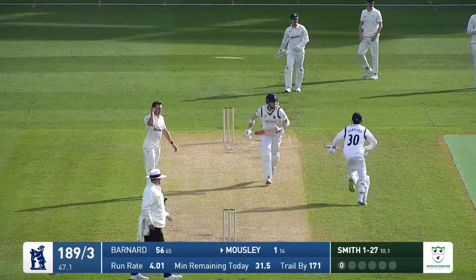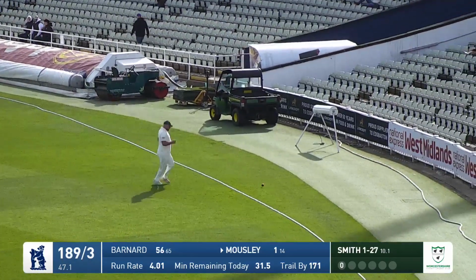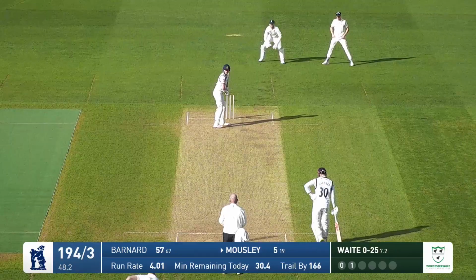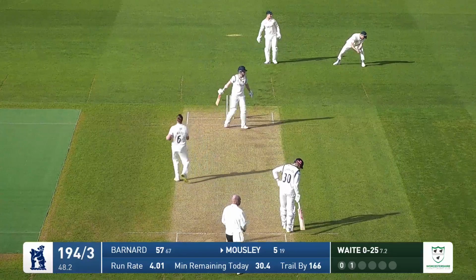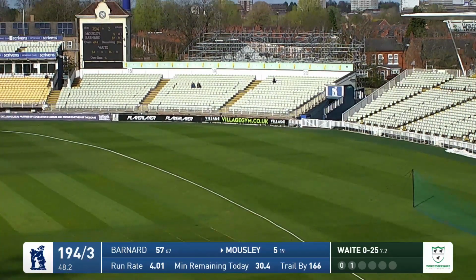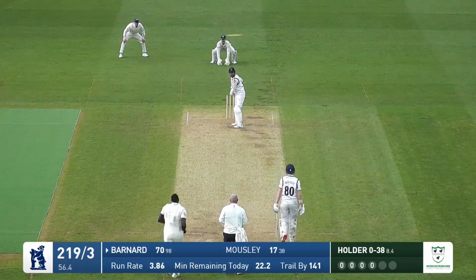It's pushed to the offside. It's pushed past the fielders. It may well go all the way to the boundary rope. Chasing Joe Leach can do nothing to stop that. Here comes Waite, and this is hammered through backward point for 4 by Dan Mousley. A short, wide delivery, not the greatest. The old floodlights of the Wacker were better.